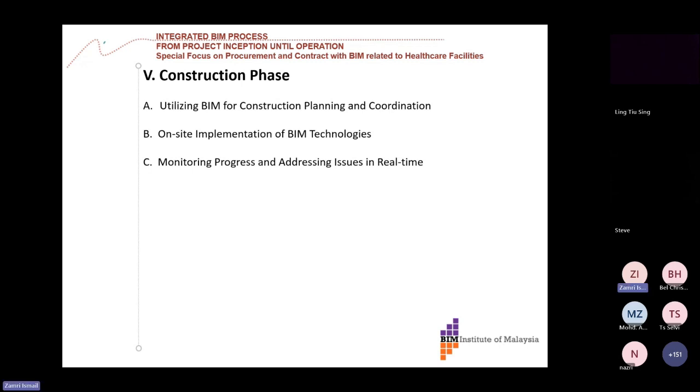And on-site implementation of BIM technology, of course, nowadays, if you were to monitor using point cloud scanning, for example, it will help visually, graphically monitor the progress on site. Plus, if you have augmented reality with GPS-equipped devices, yes, you can bring your drawing in an iPad or tablet, and you do not need a hard copy anymore. The access to that information from the cloud is very seamless. And then monitoring progress and addressing issues in real time.